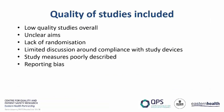So as I've discussed, the quality assessments revealed that the methodological quality of the quantitative studies was very low to low, with the quality scores ranging from 1 to 6 out of a possible 17, and the quality of the qualitative study was actually assessed as high. But overall, the limitations of the studies included in the review were in relation to unclear aims, a lack of randomisation. Most studies didn't report on patient compliance with wearing the devices, and overall the study measures were either poorly described or not described at all.